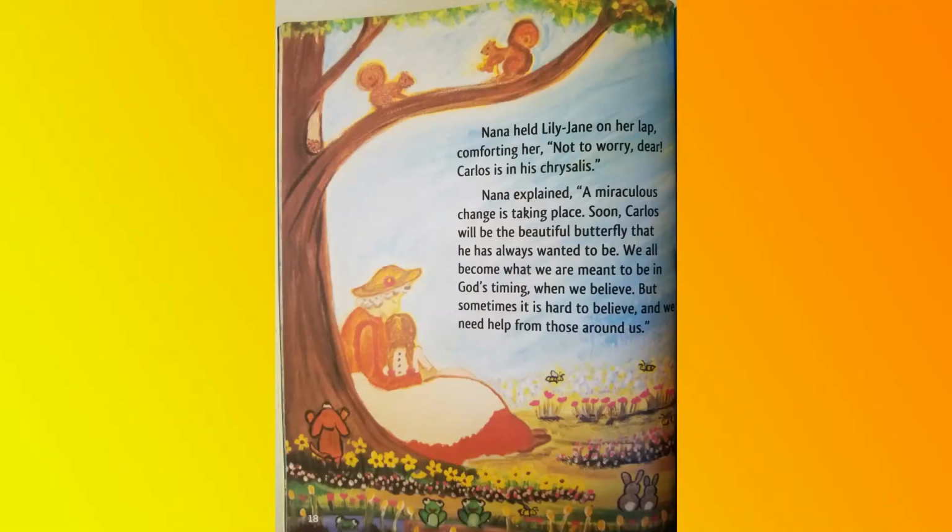Her eyes brimmed with tears as she ran to tell Nana. Nana held Lily Jane on her lap, comforting her. Not to worry, dear. Carlos is in his chrysalis. Nana explained, a miraculous change is taking place. Soon, Carlos will be the beautiful butterfly that he's always wanted to be. We all become what we are meant to be in God's timing, when we believe.